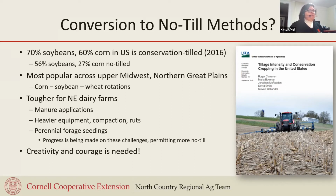Those no-till methods are most popular, most common across the upper Midwest and northern Great Plains. Part of that is because of the corn, soybean, wheat type of rotation. Sometimes it's just a corn, soybean rotation. Sometimes there's some wheat in there. Those rotations lend themselves well to no-till planting, and the soils lend themselves well to no-till planting. But we are further behind in the Northeast at adopting some of these strategies, because of our, I think, field size, our soil types, and the fact that we are very dairy dominated. That's not a feature of the Midwest. There's dairies out there, but they're not as dominated by dairy farming as we are here.